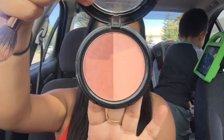Next is blush, and I'm using a Kat Von D blush. I don't know if they even sell these anymore. Do they? If you know, let me know in the comments, because I love this and I would love to get a backup. So one of my favorites, what is this called? Oh, it's her Shade and Light blush, and it is in the shade Hansel and Gretel. Yeah, so this is what it looks like. I love it. I mix the two sides together and just pop it on my cheekies.